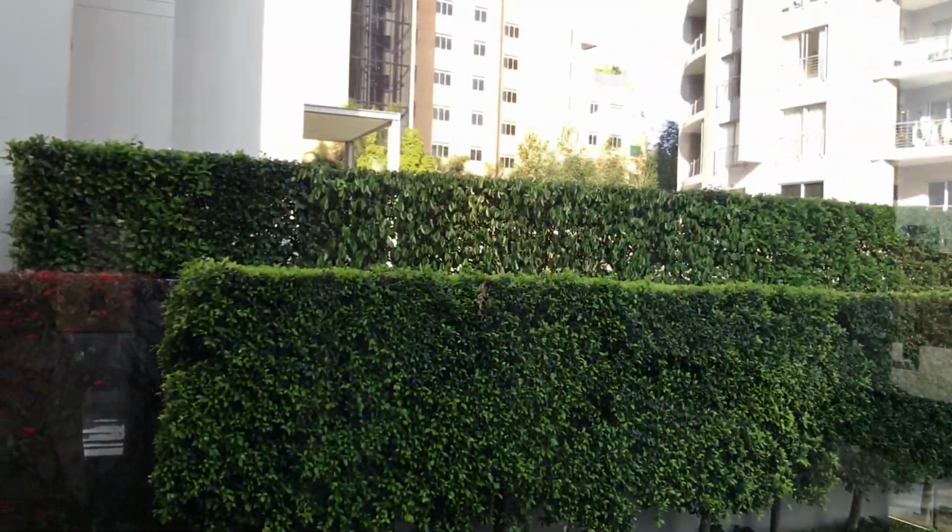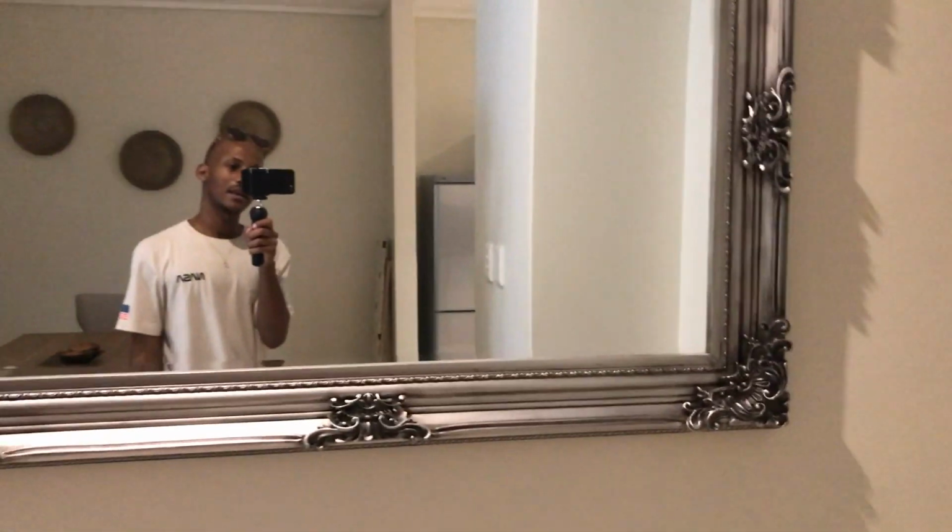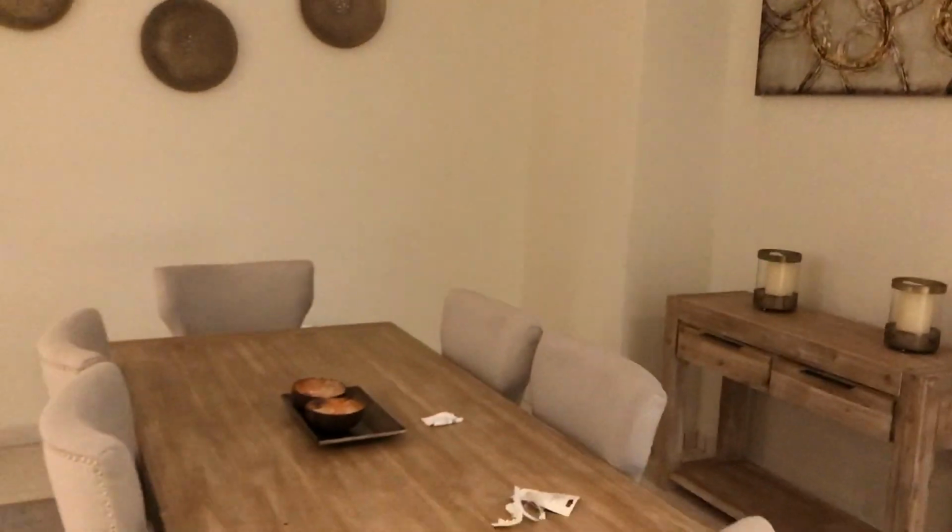Tour. So this is the outside of the place. There's a pool right here. How cute is that? Then you walk in. That's the door, obviously. Walk in. I think this is Mihlali's room. Okay, I won't go in there without his permission. There's a room there, a room over there, and a bathroom over here. Then this cute, huge mirror. Hey, that's me. Then a dining room, darling.